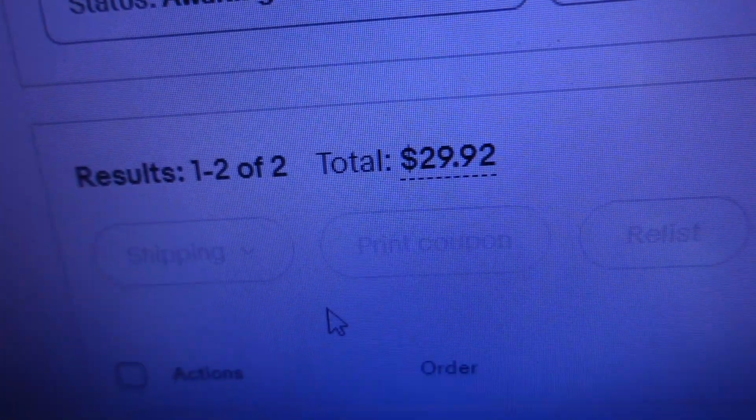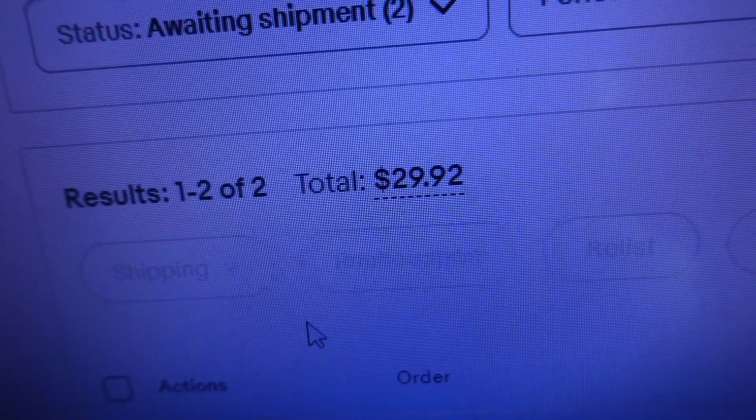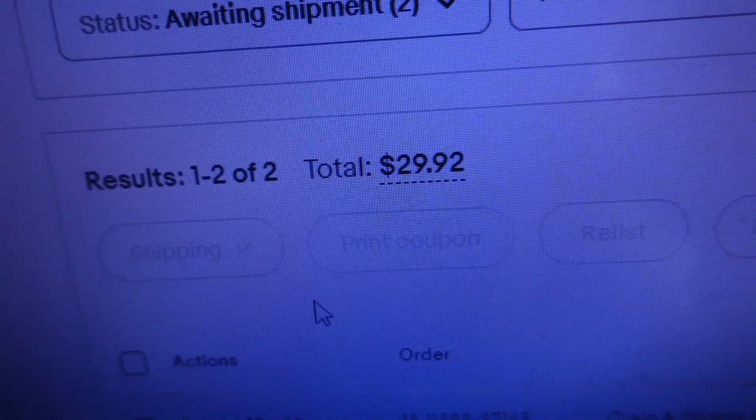Alright, without fail, the moment I go grab a shirt from inventory, there's another item that sells. So the update goes up, the total goes up. That's what I meant to say. 2 orders for $29.92. We had another item sell. Let me show you what it was.